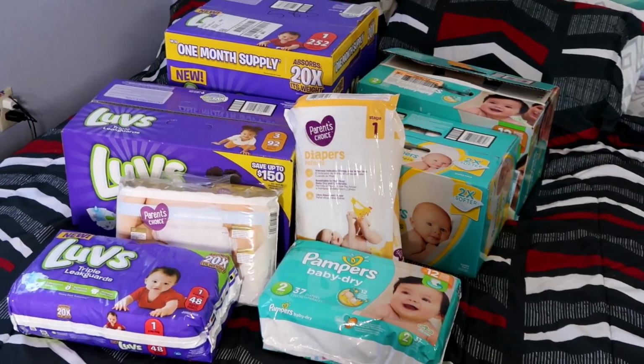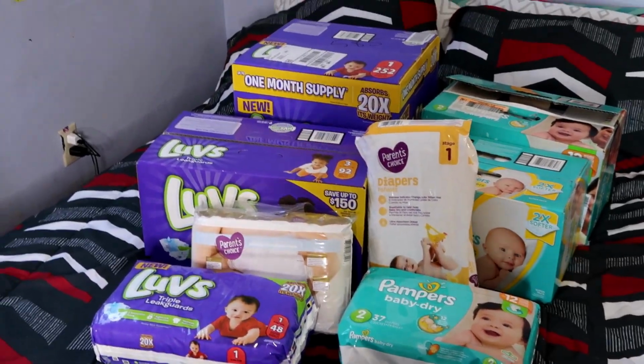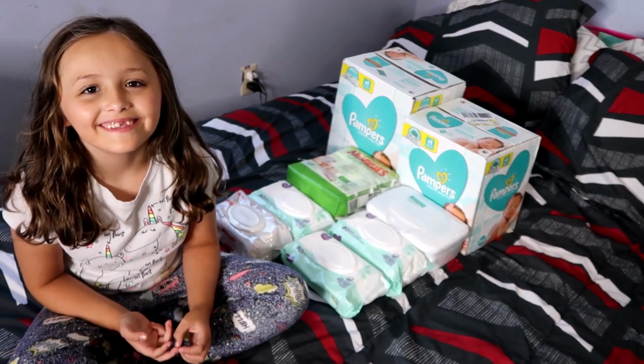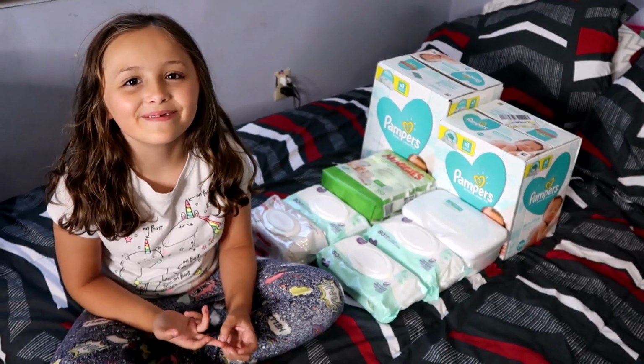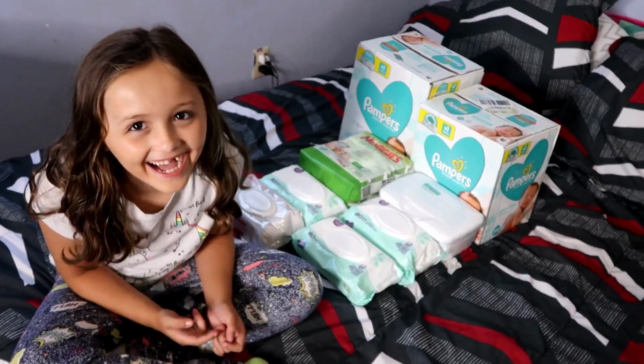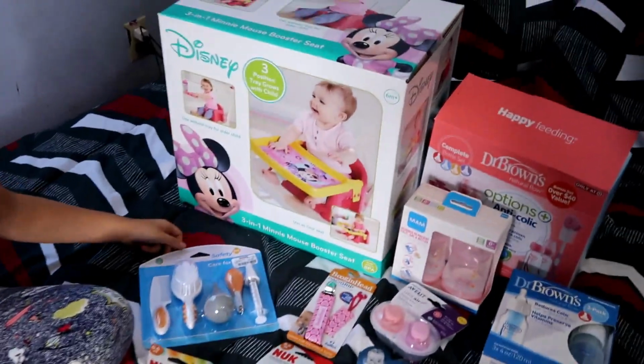So we're going to start with the basics of what we got, and these are the diapers that we got. I think that this is plenty to start out with. We got all these baby wipes. What are the baby wipes for? To wipe the baby. Where? On its butt.